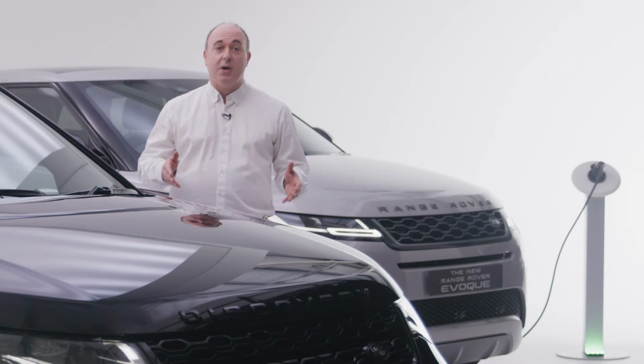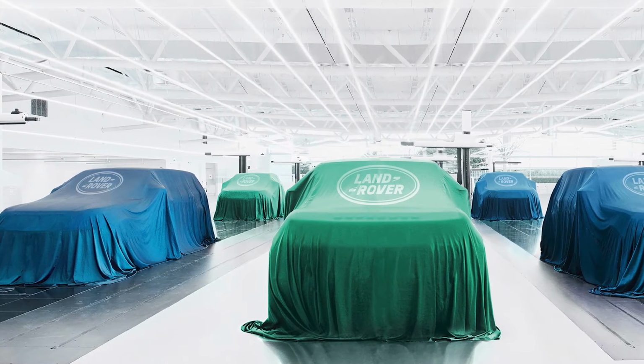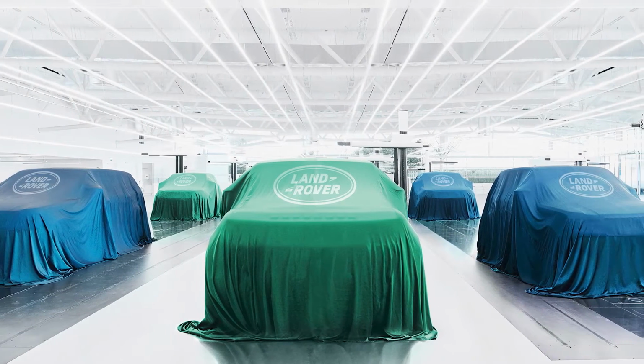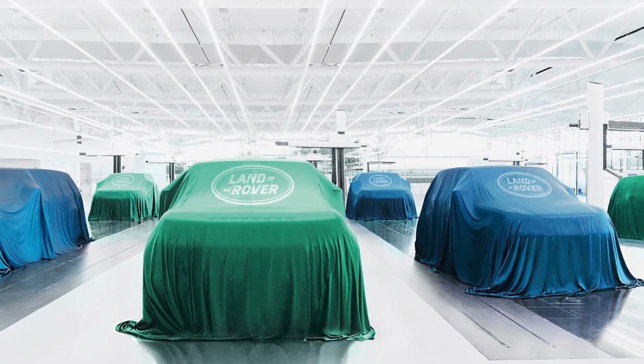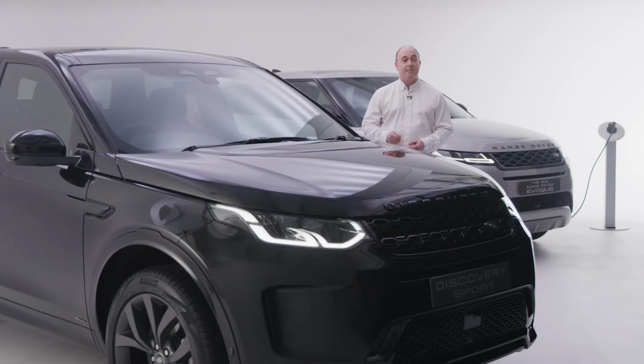Between now and then, we'll see an acceleration towards electrified vehicles, and Land Rover has committed to introducing 6 all-electric vehicles over the next 5 years, bringing their signature blend of luxury and unrivaled capability to the fully electric market. But there's no need to wait. Land Rover already offers plug-in hybrid options on the majority of our models, and there are a number of advantages to adopting these technologies now.